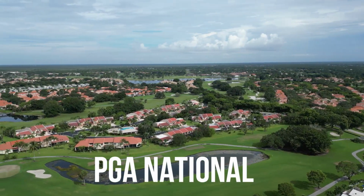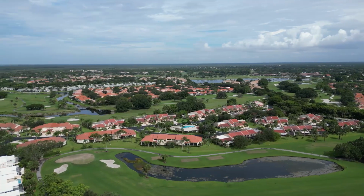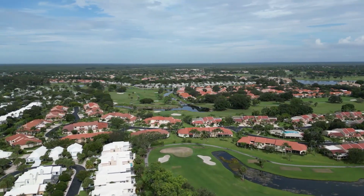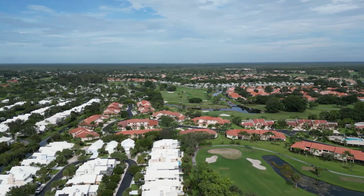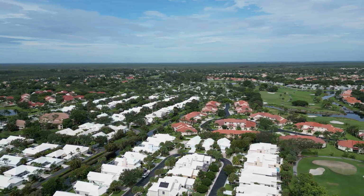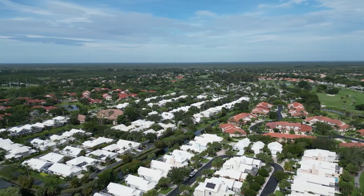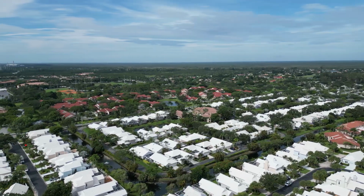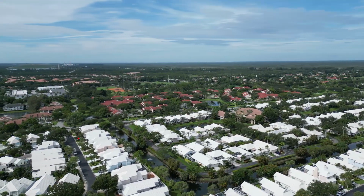Now PGA National, there are hundreds of homes there, and there's all different sizes and types. They've got these little cabana type things, to where they have these giant 5,000 square foot, 10,000 square foot houses on the golf course. So they have all different price points. You'd probably spend at least $400,000 for something small, like a condo or a townhouse. And then you're going to go up into the $500,000 and $600,000 price point.